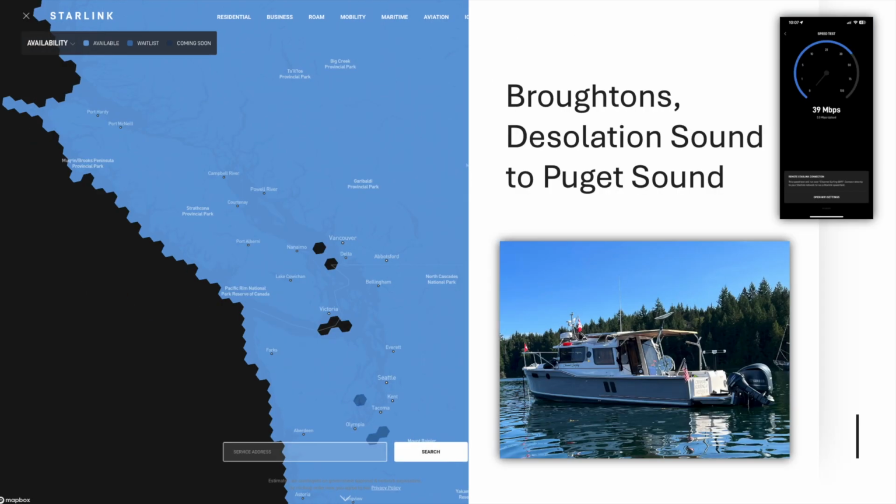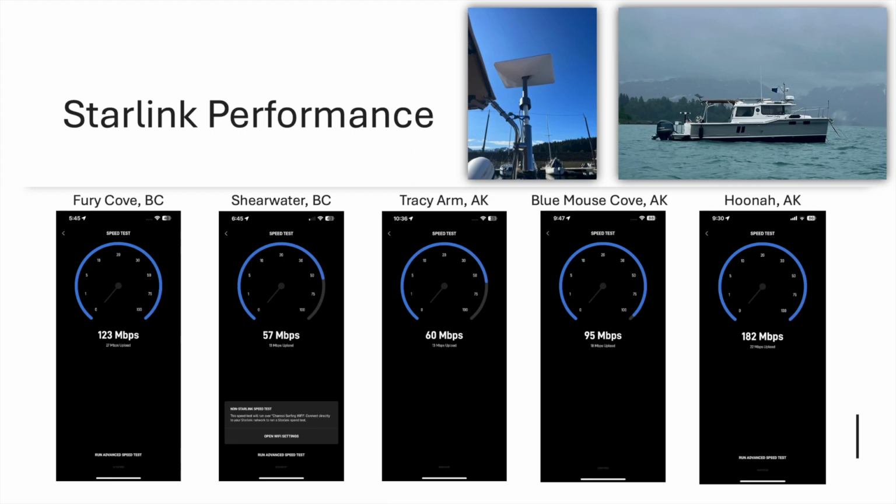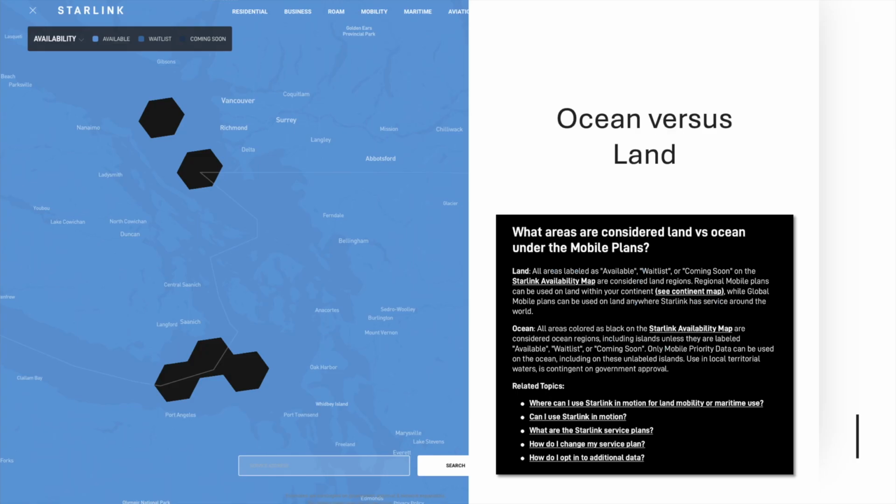Even from the Broughtons down to Desolation Sound and in the San Juans and Puget Sound, all has great Starlink coverage. Here are some of the performance statistics that I took of the various locations where I used Starlink. It literally worked everywhere. Being able to get great weather forecasts was important to me, and Starlink never disappointed. Prior to our Southeast Alaska trip, I reviewed in detail the coverage map for Starlink. Every place that I planned to be where I would use Starlink was covered.